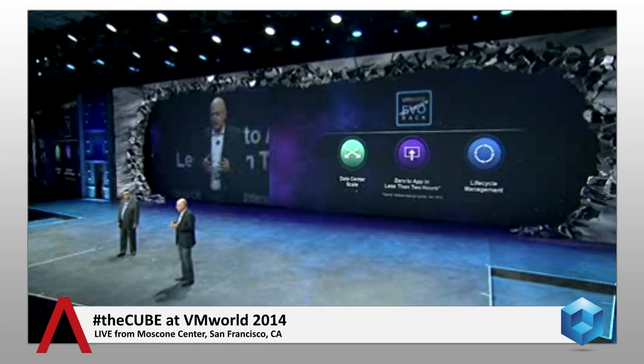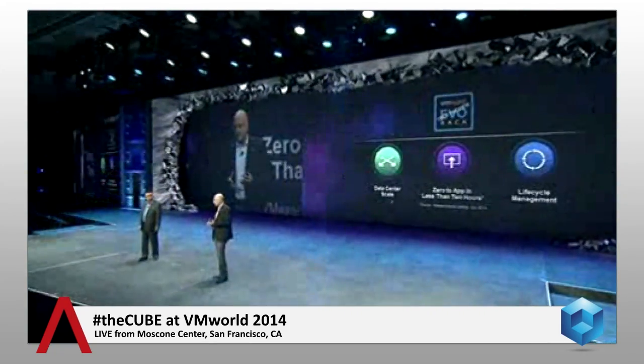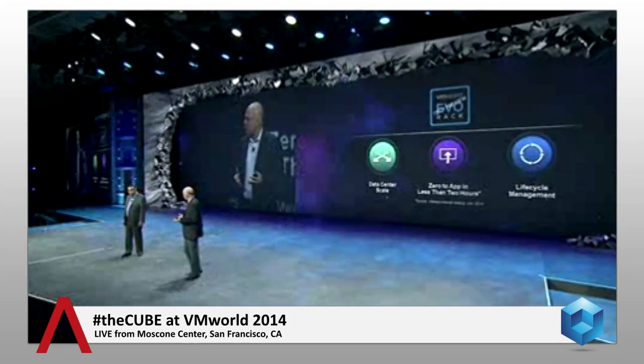You can start with a half a rack, and you can grow to multiple racks. And all of them are managed with the software. So it's really a great way of building your entire data center utilizing the SDDC architecture. The EVO:RACK architecture is built to go from the time you power it on to deploying applications in less than 2 hours. It's really powerful and fast, and the time to value is really excellent.